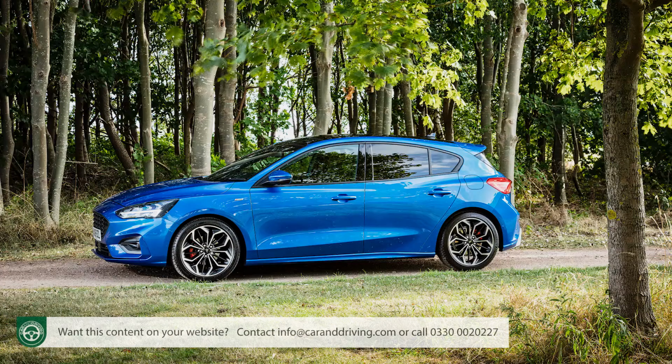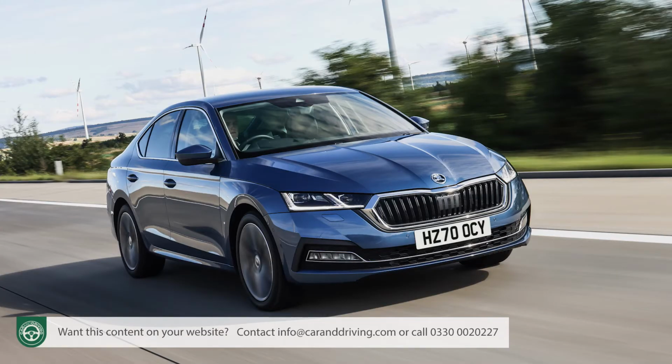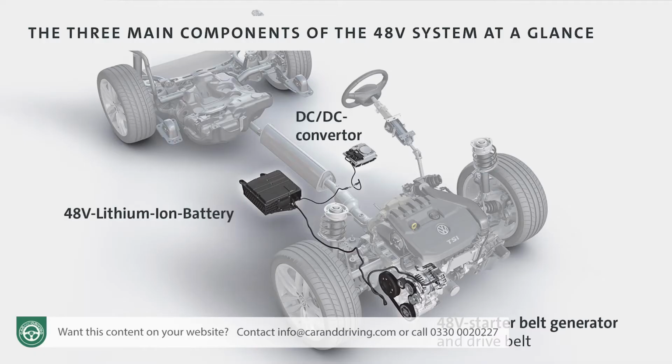As with Ford's mild hybrid engines, this Volkswagen Group setup, which also features on rival Volkswagen Golfs, Skoda Octavias and Audi A3s, is based around an integrated 48-volt BAS belt alternator starter generator. This powers a 12-volt main electrical setup in which a 48-volt compact lithium-ion battery in the boot stores energy harvested via a KERS kinetic energy recovery system.